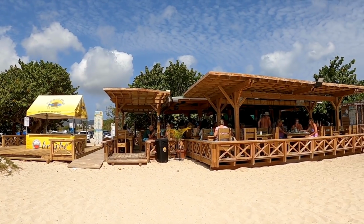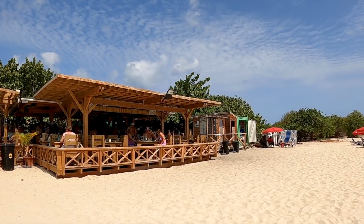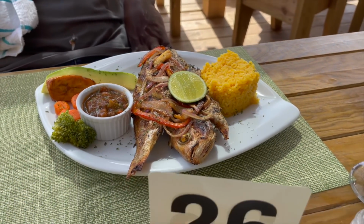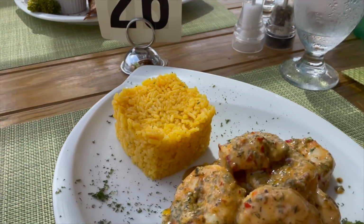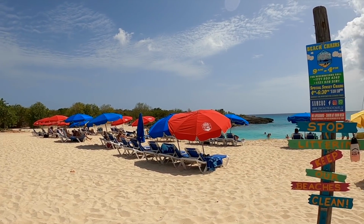For a meal on the beach, da Waterhole at Mullet Bay is incredible. If you like spice, try the hurricane shrimp and plan to spend the day at this gorgeous beach for a little swim, a lot of sun, and the perfect escape.